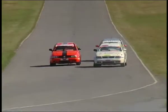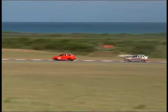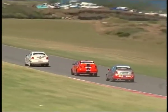Round the outside. Can he hang on? Barry Krunovac is going to do him round the outside. Yes, thanks very much. Barry hangs on right around the outside. There's a sticker that says, if you can go through Potters, you've got the balls for it, and Barry has managed to do it. He certainly has.